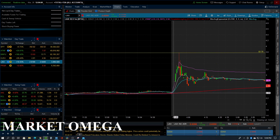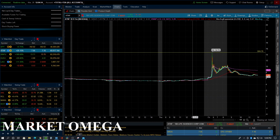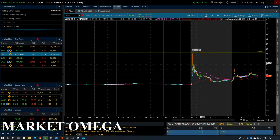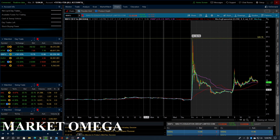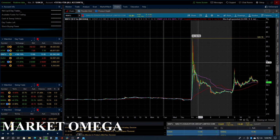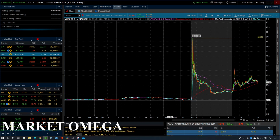LAIX gapped from 240s all the way to 370s. So that's a big gap. We had ATNF basically went from like 5s all the way to 14. WAFU was just the most ridiculous. This thing went from 5 to 36 and gave back damn near its entire gain. So a lot of these China stocks are all crappy. They always have the same thing. They have these crazy moves in pre-market, and then they give back the gains, and then you get the relief pop, and then they fade.